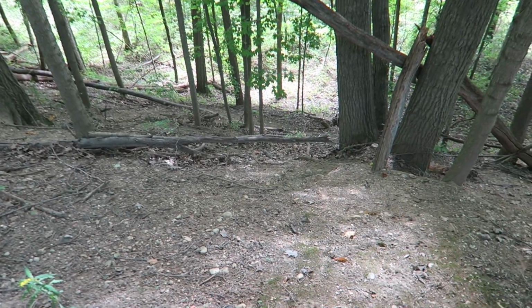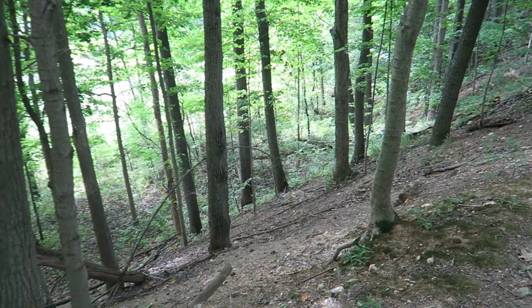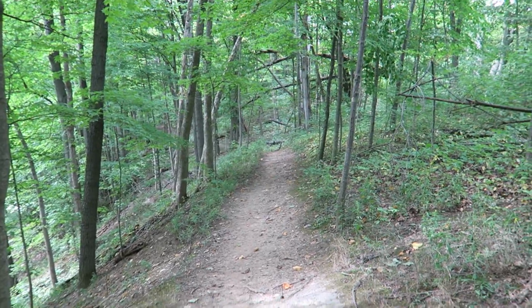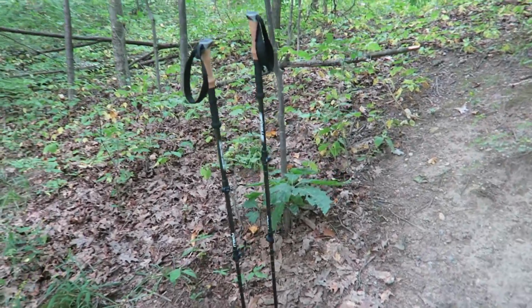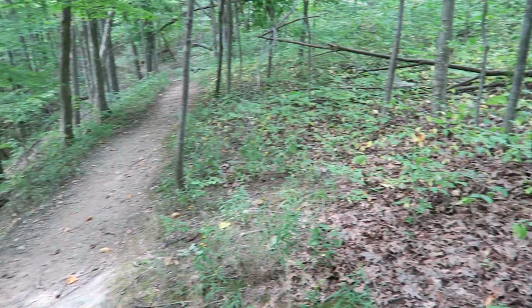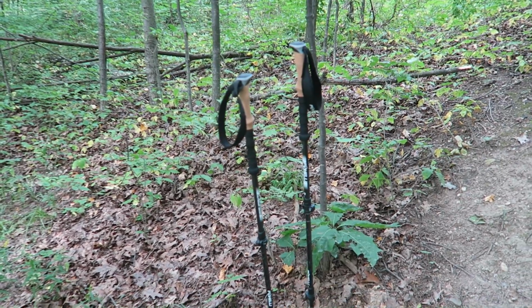You can see if you have to come up some stuff or down some stuff like that, how beneficial hiking poles can be. I like using them even on the flat paths. It helps me keep my posture upright and I move along a lot faster, being able to stabilize my load, especially with the heavy pack. I don't have a very heavy pack on today, but certainly with the heavy pack or going up and down hills, they are super advantageous.